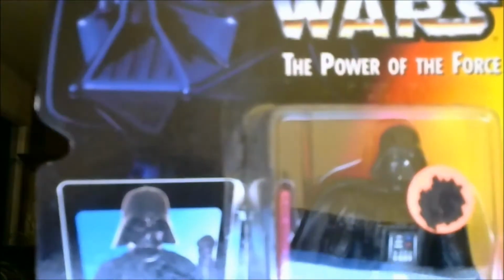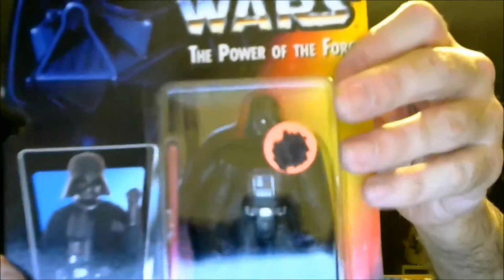Even though I'm putting together a Jabba's Palace diorama at some point, I couldn't get a new Jabba the Hutt because they're all too expensive. So I did get a new Darth Vader. It looks about the same as that one in the board game, but I don't think the dome comes off of his helmet. It's another one from 1995. You see a price tag that looks like it's been marked out. And he has a reddish-orange lightsaber.